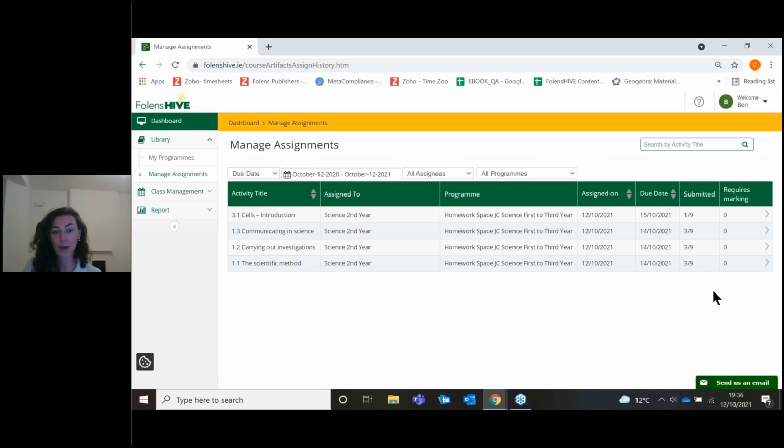this page lists all of the assignments that you have previously made. We can see here that I'd already gone in and completed a few assignments as this teacher, but 3.1 cells, this was the one that we just completed for one of our students. And we can see here that only 1 of the 9 students have actually completed the work.